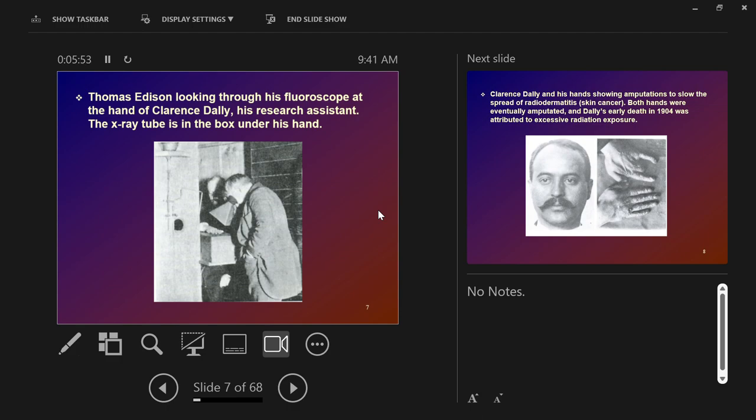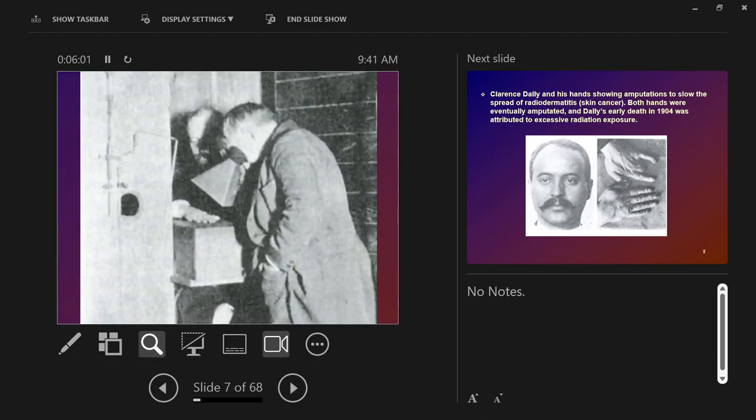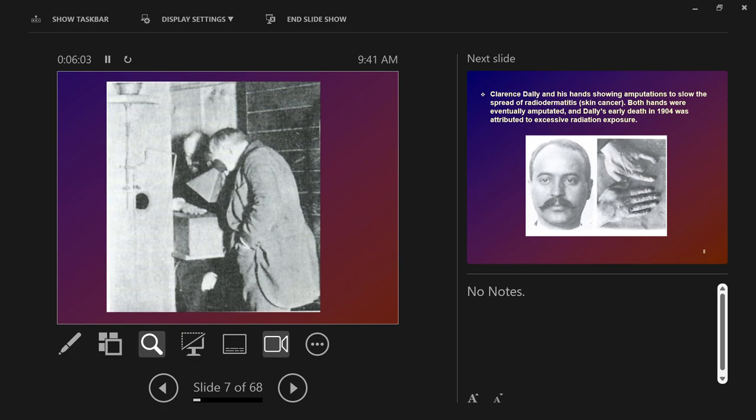He calls it a fluoroscope. Okay, for important reasons. And he has a lab assistant named Clarence Daly. Okay, you can see Edison and Daly here. This is a picture of the two of them. Edison is the one looking through that view box, that little viewfinder thing, and Daly is the one with his hand on top of that wooden box. That wooden box houses the x-ray tube, okay? And that view box has a fluorescent screen in it, okay?